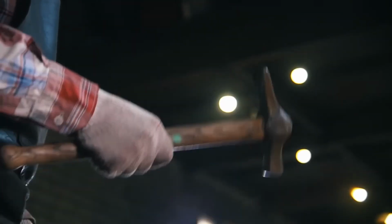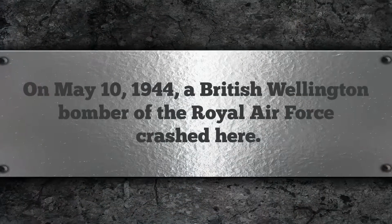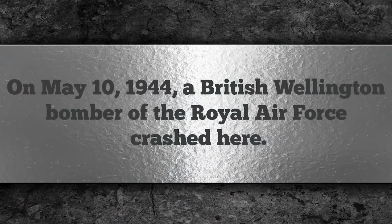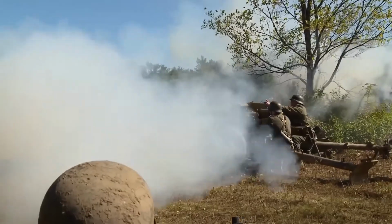After the war, a local artisan salvaged pieces of the plane's wreckage and fashioned the unique metal structure. A modest inscription reads, "On May 10, 1944, a British Wellington bomber of the Royal Air Force crashed here. The crew's 5 members were all burned to death." The memorial site recalls a tragic occurrence in the fight against savagery and Nazism.